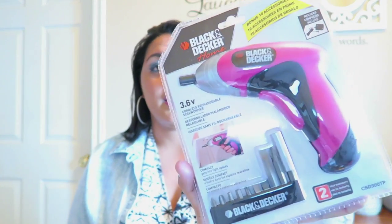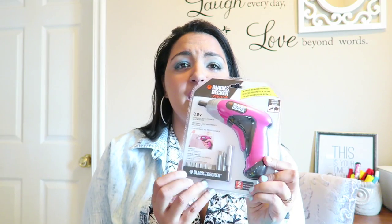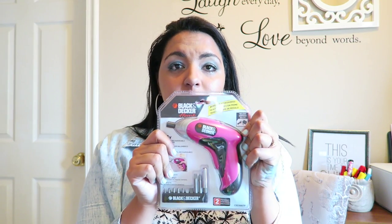Then my next random favorite is this other thing that I ran into at Target that I wasn't even planning to get, but I think it's gonna be amazing because I plan to do a lot more DIYs for you guys. And it's pink and cute and it's my own. It is this Black & Decker pink cordless rechargeable screwdriver. This is what it looks like. And I absolutely love that it's pink, it's little, it comes with all these different little trinkets, and I just love it. It's so, so, so cute and feminine, and I know I'm gonna enjoy this a lot.